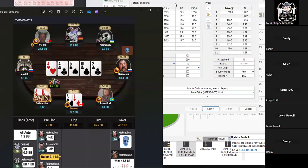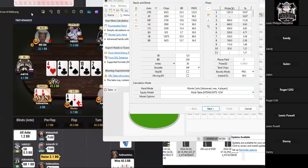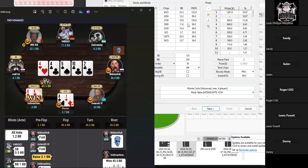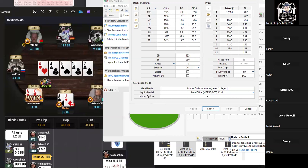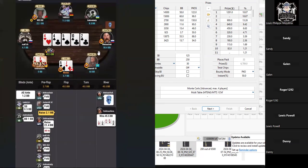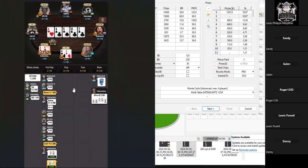I've been in this spot so many times when they just jam for like 22 bigs. Maybe there's some hands, but it's probably just ace jack, ace king, maybe pocket tens. So let me ask this: as the bounty gets bigger, do you think a hand like ace king wants to jam more or less? More. Interesting. I agree, Danny. I think the bigger your bounty gets, the more incentivized you are to jam, just because the more incentivized they are to call.